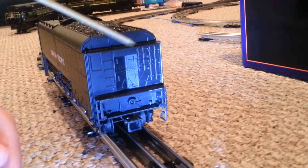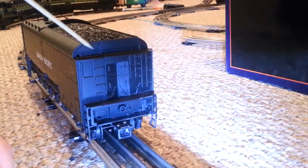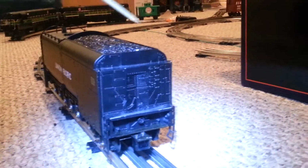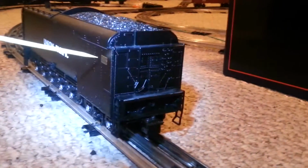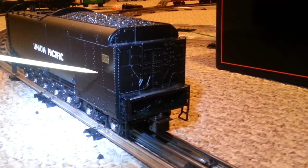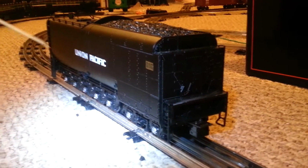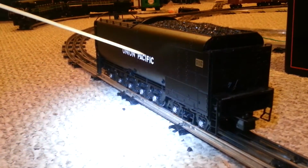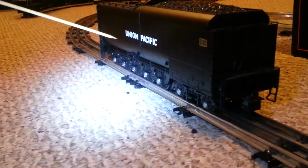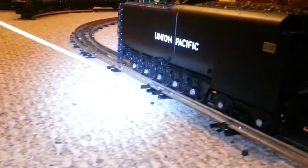There's casting detail everywhere. You got a nice ledge up here with pipes going up. There is a builder's plate over here that is also legible under a magnifying glass. Riveting detail all along the tender. The nice big Union Pacific logo in white letters is on the side of the tender. Actually, they're pretty big.